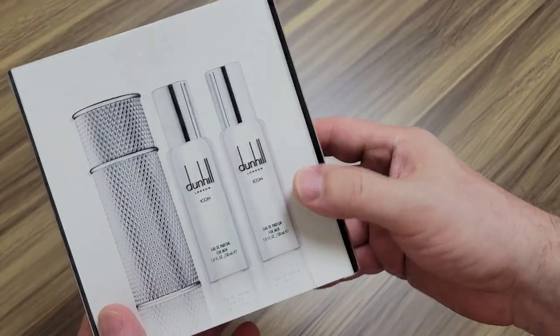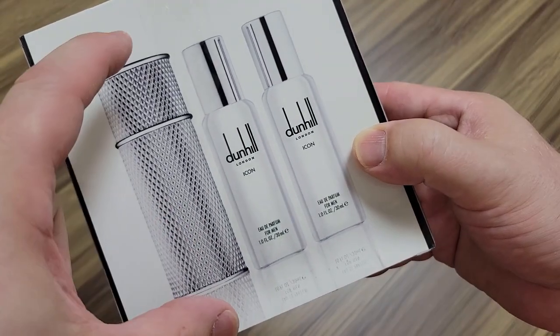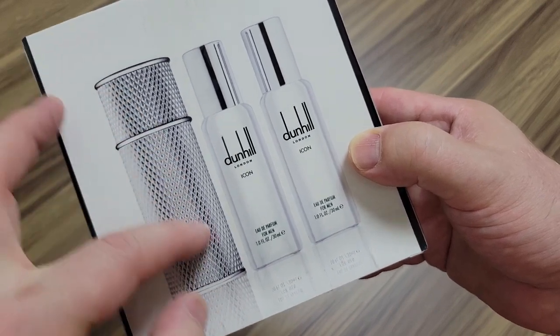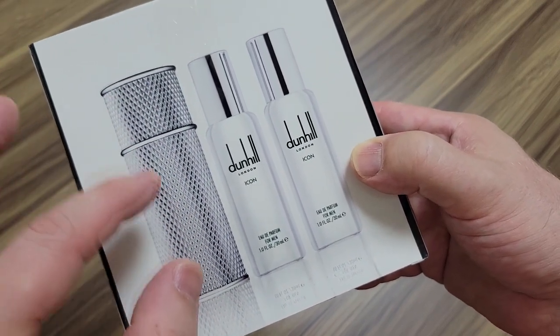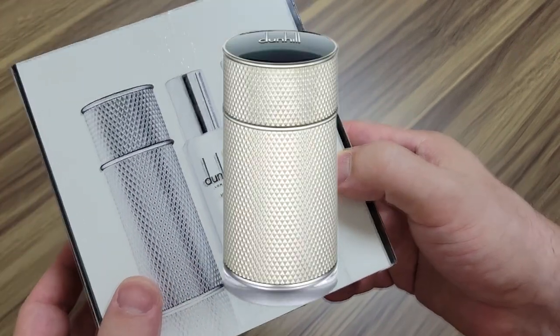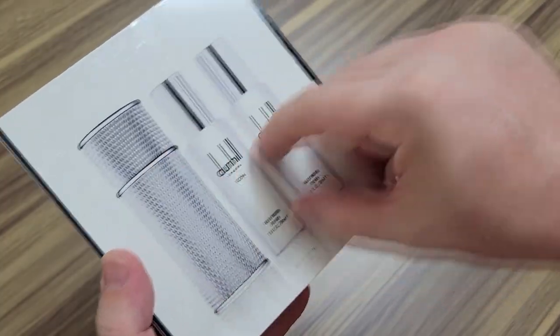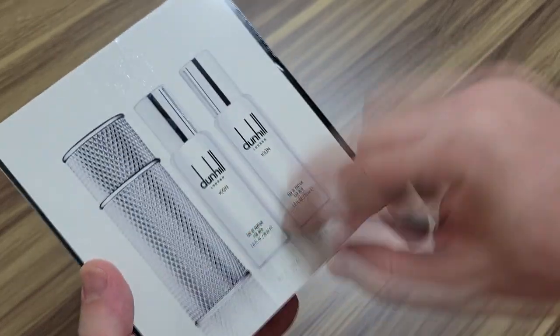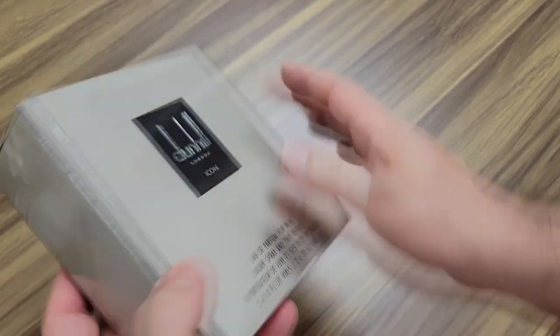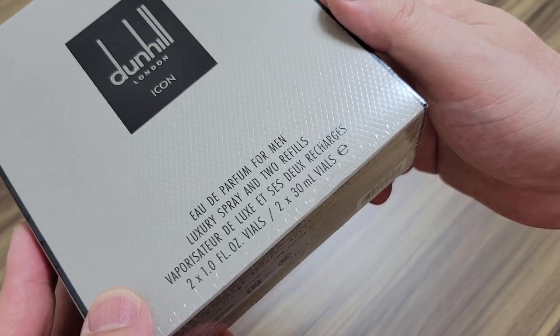And this is a special set. So these are 30 ml bottles that fit into this case, right? And this is what the original Dunhill Icon case looks like. If you can imagine this a little bit bigger and rounder, that's what the 100 ml looks like. It's big and heavy, so I thought it would be cool to have this one. I've seen these in stores before as a tester. So I think it's pretty cool, that's why I grabbed it. This is basically 60 ml of Dunhill Icon. And I'm going to open this up and try this out now and give you my initial impressions of this.